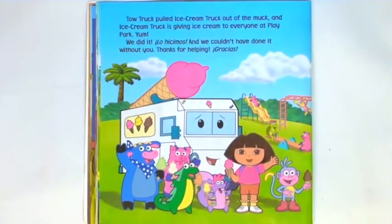Tow Truck pulled Ice Cream Truck out of the muck. Ice Cream Truck is giving ice cream to everyone at Play Park. Yum! We did it. And we couldn't have done it without you. Thanks for helping. Gracias.